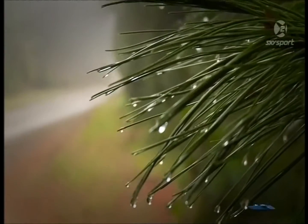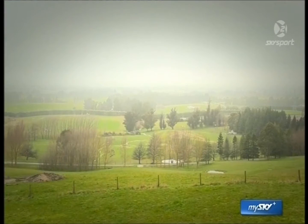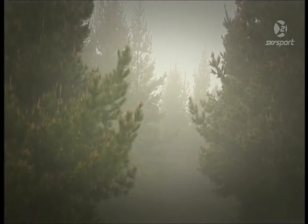Welcome to the Ashley Forest Rally Sprint. I'm Glenn Inkster, and it's great to be back at the country's most exciting sprint event of the year. The weather hasn't been kind to us today, but we're still expecting an exciting battle at the front of the field. Let's check out what's coming up in the show.